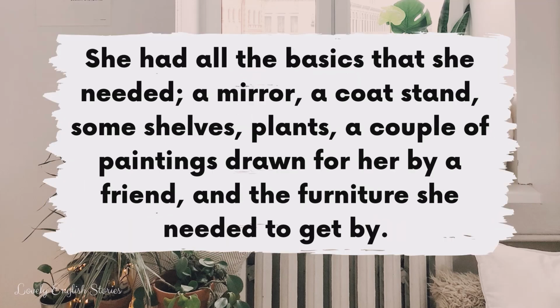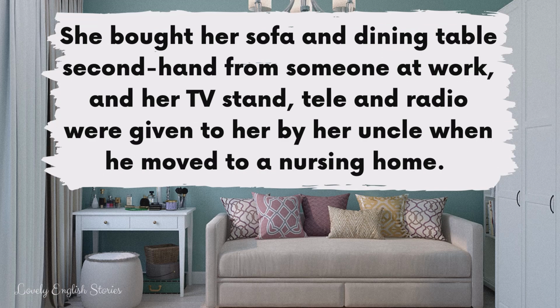She had all the basics that she needed: a mirror, a coat stand, some shelves, plants, a couple of paintings drawn for her by a friend, and the furniture she needed to get by. She bought her sofa and dining table second-hand from someone at work, and her TV stand, telly, and radio were given to her by her uncle when he moved to a nursing home.